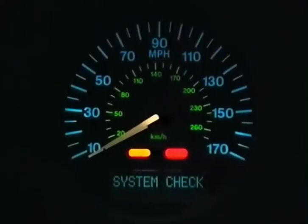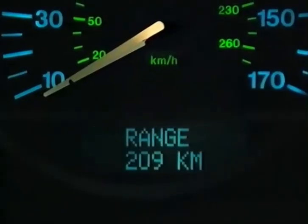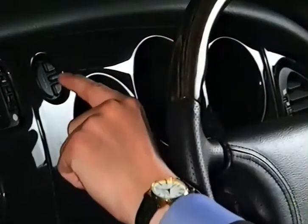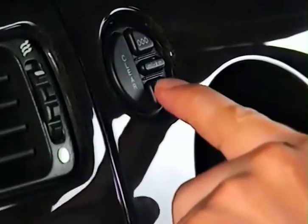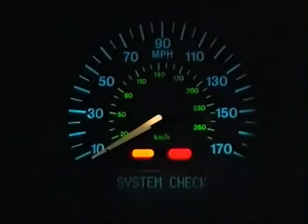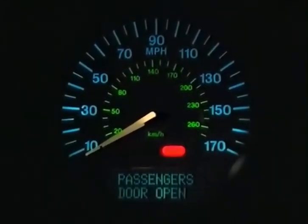The message center in the speedometer displays the total vehicle mileage, trip computer information and warning or information messages. Trip computer functions are selected by repeatedly pressing the button on the left-hand column stalk. The trip computer is operated by a switch pack to the side of the main gauges and incorporates two independent trip computer memories. The clear button removes warning or information messages to revert to trip computer functions. Cycling through these functions eventually brings back the odometer display.